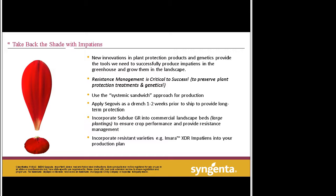Resistance management is just as important with plant genetics that are bred for tolerance to a disease or insect problem as it is for new chemistry. Nothing lasts forever. Resistant varieties can break, and resistant varieties are not meant to stand alone. They're meant to be used as part of a program and give us another tool to use to manage or avoid a problem and give you a successful outcome.